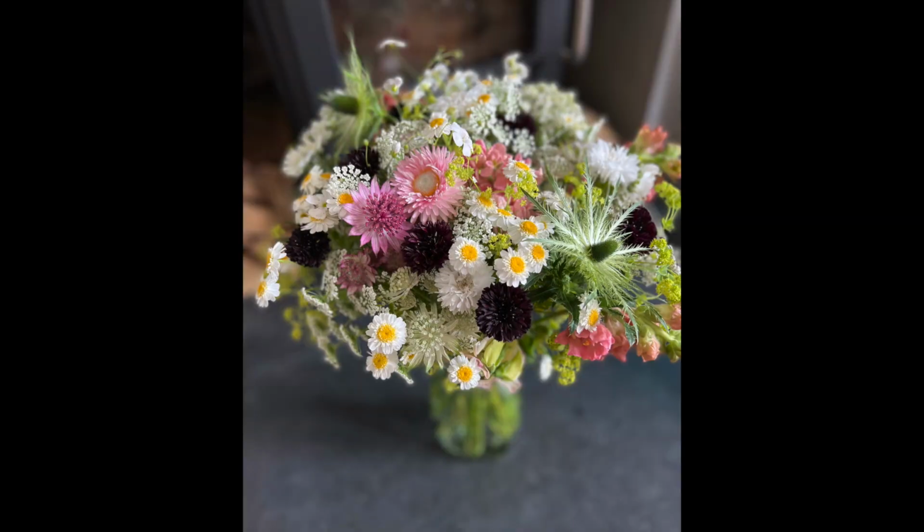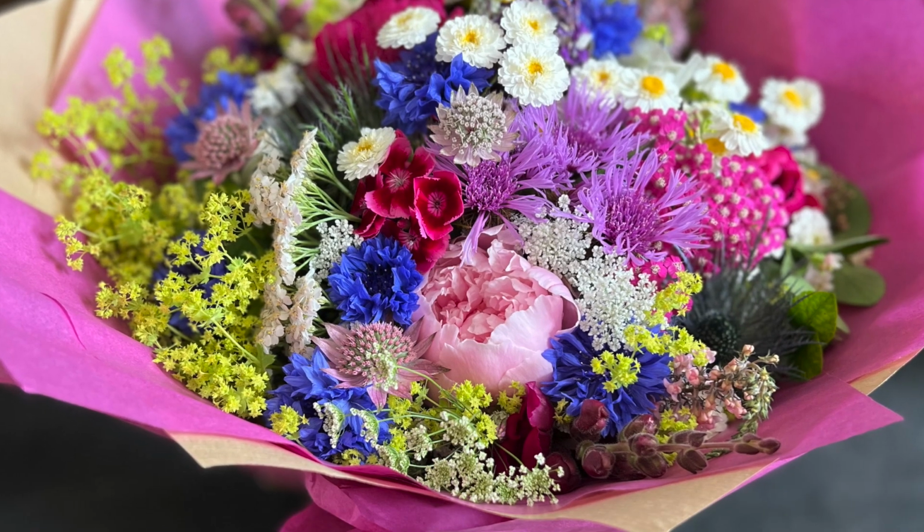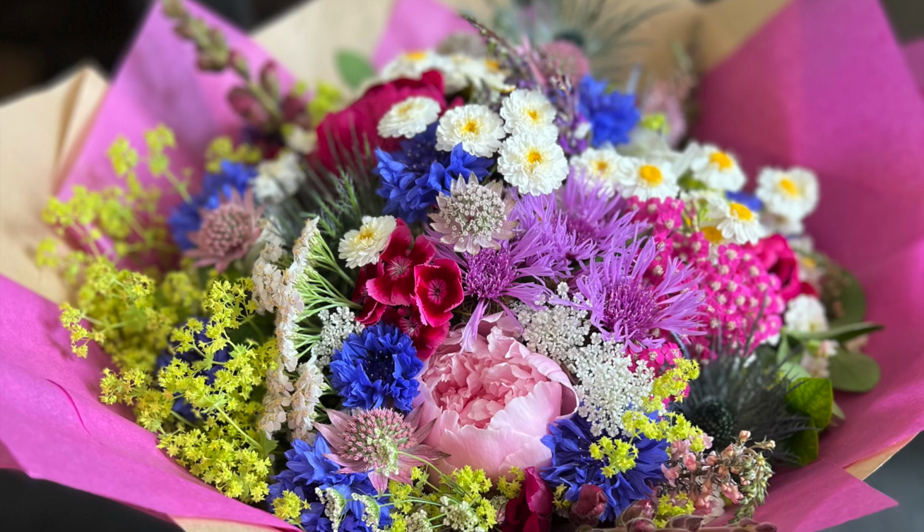But for just now, I'm going to enjoy those beautiful July flowers while they're still here, including those fantastically scented sweet peas, which are one of my favourites. I'm going to leave you today with a few pictures of the flower arrangements that I have made this July using all seasonal flowers and foliage from the garden, and also the buckets of flowers I cut from the cutting patch for my local florist to use in their arrangements.